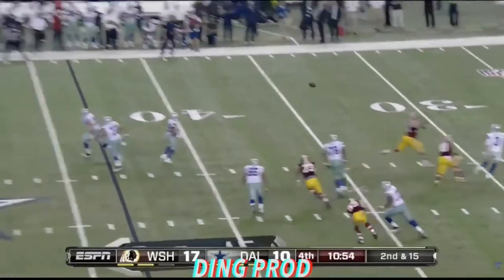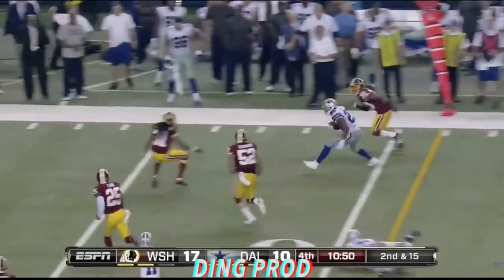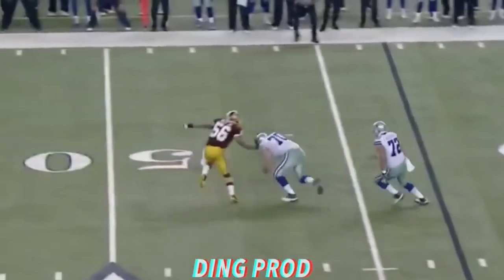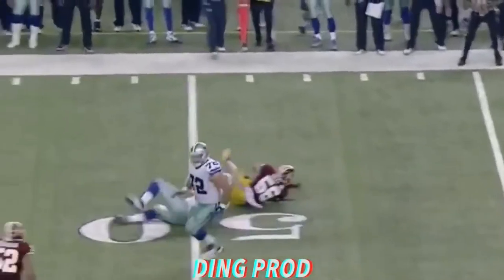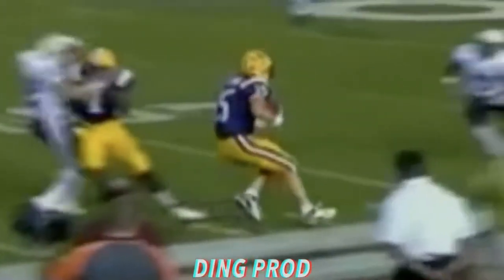Loss of 5, trying to set up the screen. Here goes DeMarco. What a block downfield from the rookie, Zach Martin. 3! The first down run by Murray. The Golden Dome at the corner. Gets a block and gets down to the 10, and they are delivering blows. Boom. Oh, you know what?